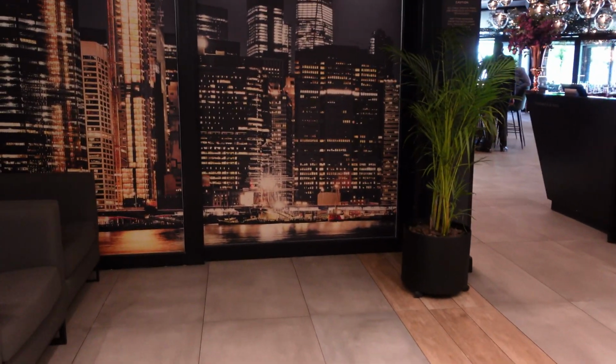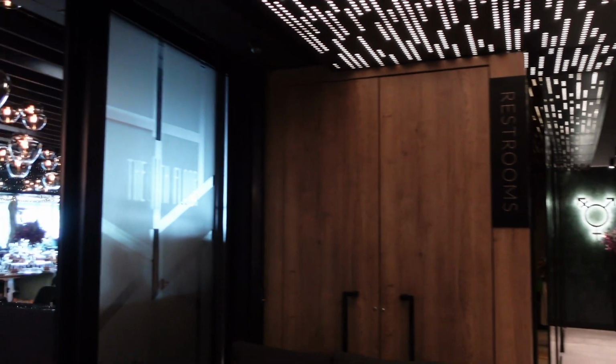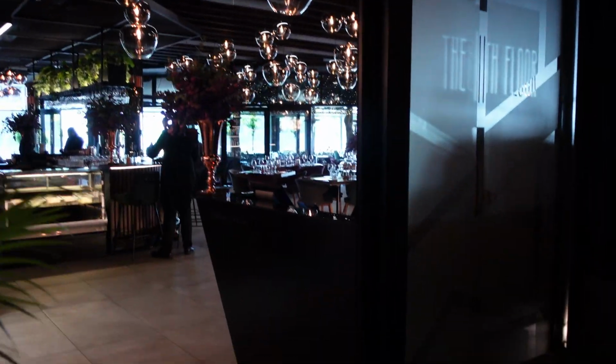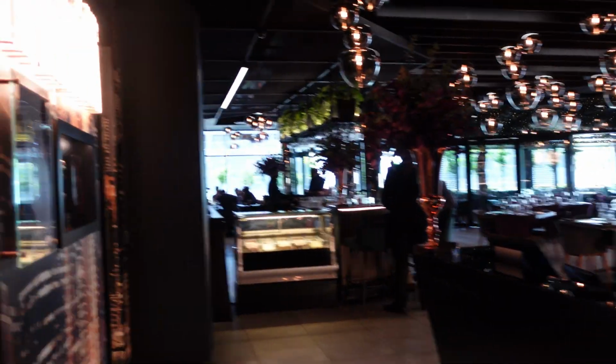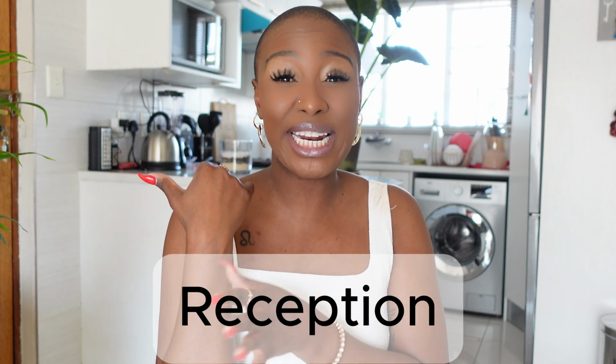The minute you walk out of the lifts on the 11th floor and you go slightly right, gorgeous place! As soon as you walk in, at reception there is someone there who has taken your booking. It's almost strictly booking. Hardly ever walk-ins, but you can. And then they ask you, did you have a booking or not? And they take you to your table.